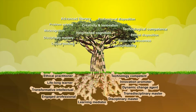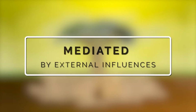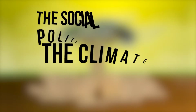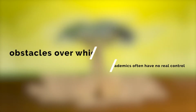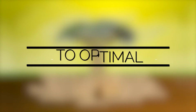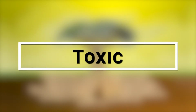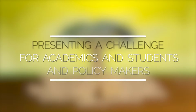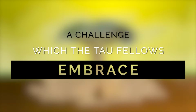The authors contend that while the baobab metaphor signifies endless possibility and potential, the development of requisite academic attributes is mediated by external influences: the climate, the social, political, economic, physical, and legal challenges and obstacles over which academics often have no real control. Currently, the untransformed higher education climate is not conducive to optimal growth and is regarded by some as toxic, presenting a challenge for academics, students and policymakers, a challenge which the TAO Fellows embrace.